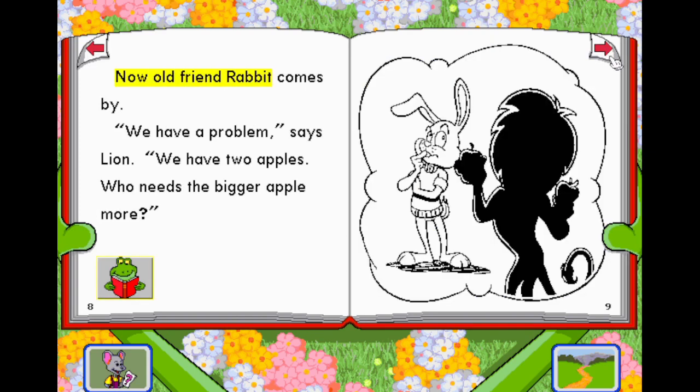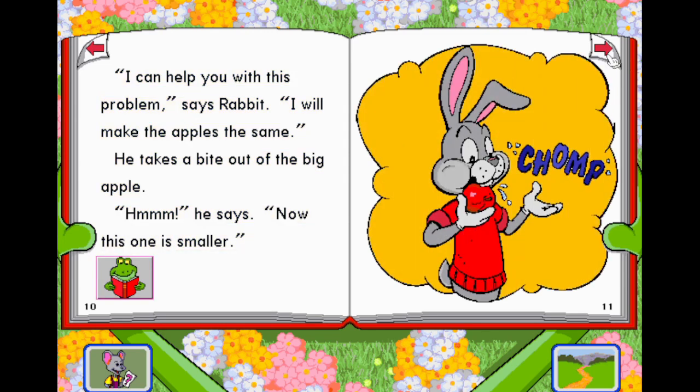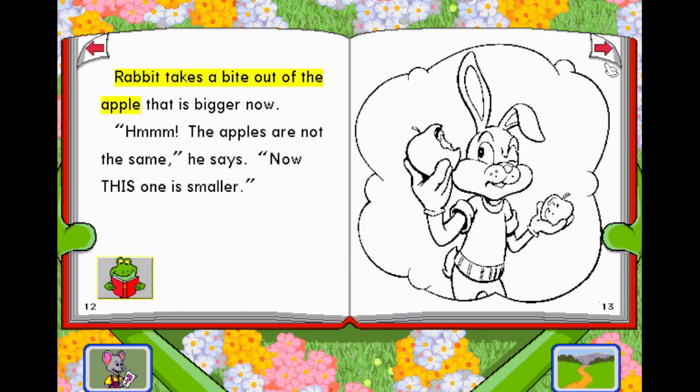Now, old friend Rabbit comes by. We have a problem, says Lion. We have two apples. Who needs the bigger apple more? I can help you with this problem, says Rabbit. I will make the apples the same. He takes a bite out of the big apple. Hmm. He says, now this one is smaller. Rabbit takes a bite out of the apple that is bigger now. Hmm. The apples are not the same, he says. Now this one is smaller.